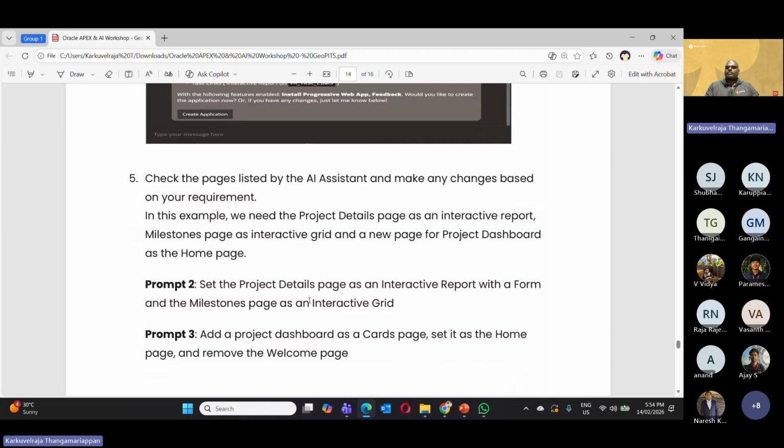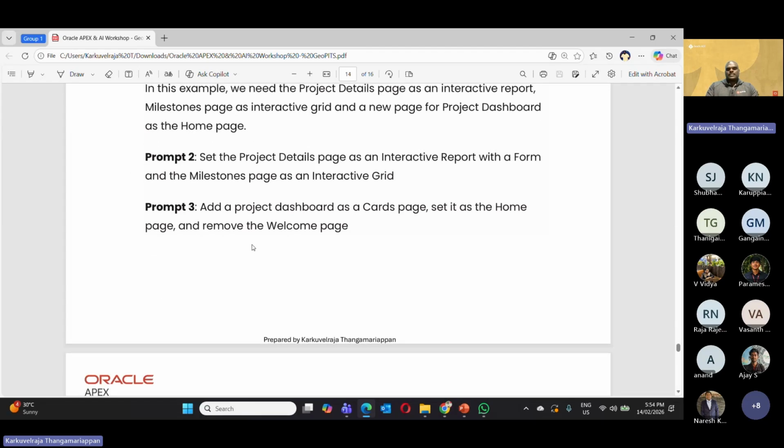I'm just telling it to create an interactive report for the milestone project details, and then the milestone page is an interactive grid. And next is the next prompt.